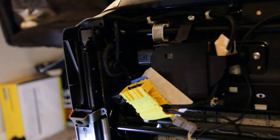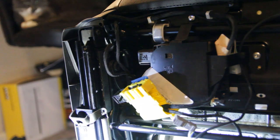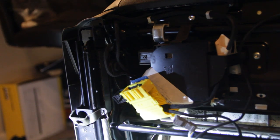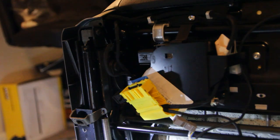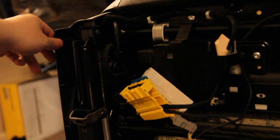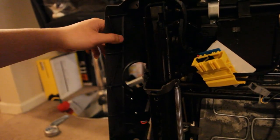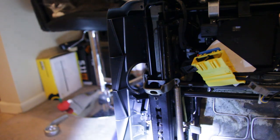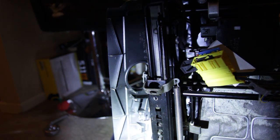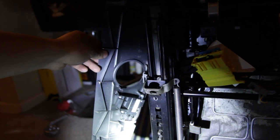This guy over here. Reach it. This should pop off. Oh shit. Snap something. So there should be a... Yeah, you can see that. There's an electrical harness for the backrest adjustment. It's right here.